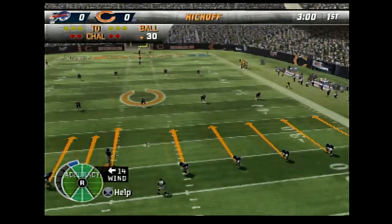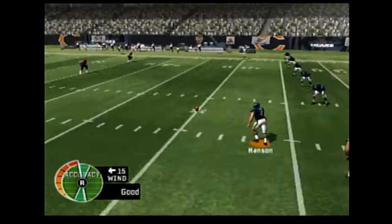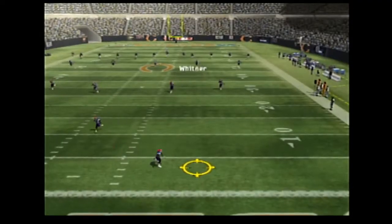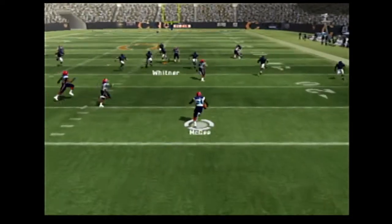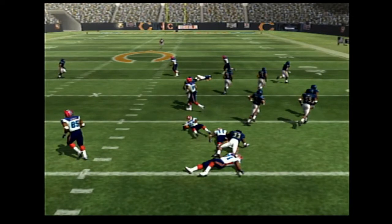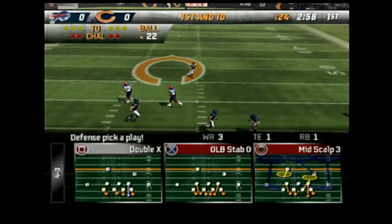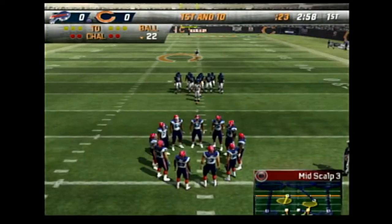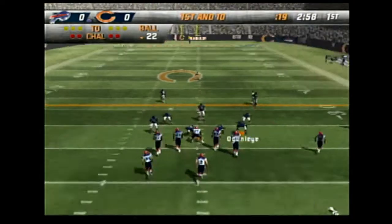Hanson looks like he's just about ready to kick this one off. McGee back deep to return. From the four. Let's see if they can turn this first drive into points. This defense looks good. The Bills have the ball on their own 22-yard line. First and 10.